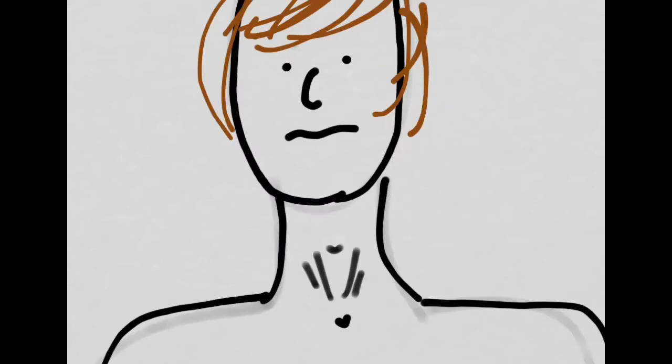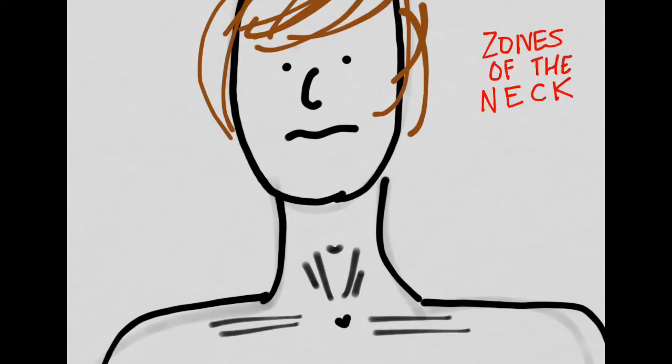The next thing we should know are what are called the zones of the neck. The first zone goes from the base of the neck all the way to the cricoid cartilage. So that's called zone 1. The second zone goes from that cricoid cartilage all the way to about the angle of the jaw. And finally, the third zone goes from the angle of the jaw to the base of the skull.